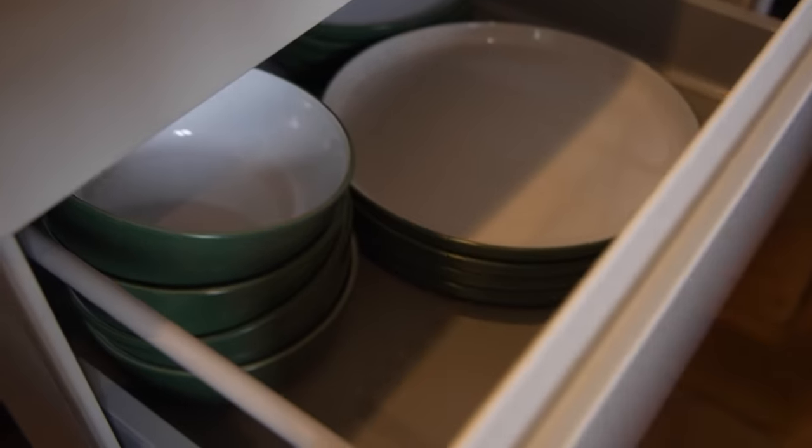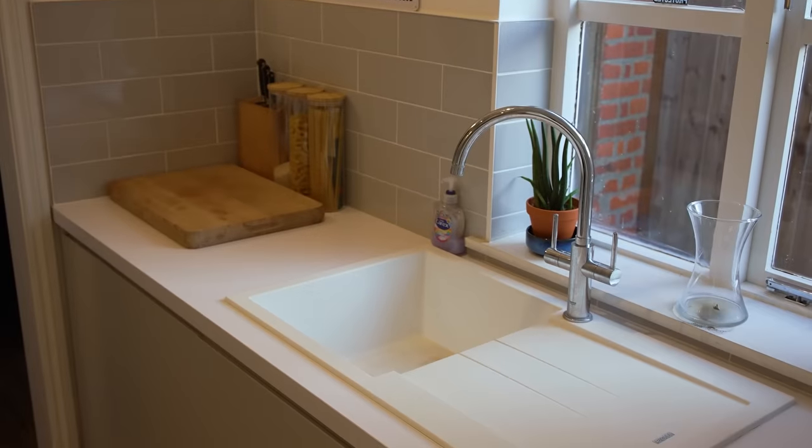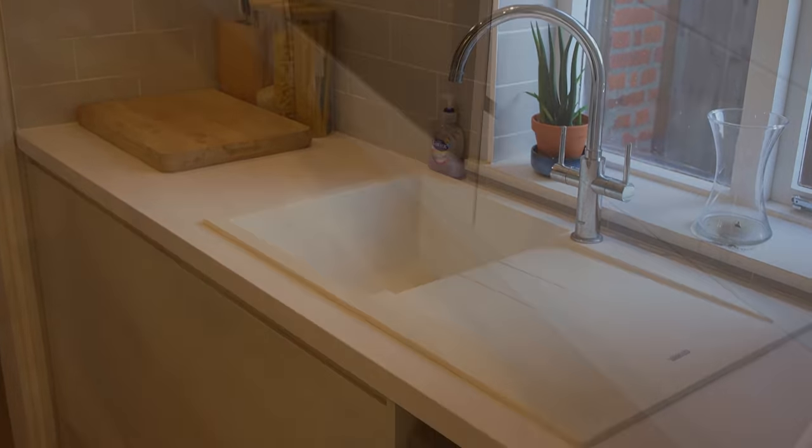With DIY Kitchens, you get fully rigid kitchen units at a quality level that's higher than the major high street retailers at a fraction of the price.